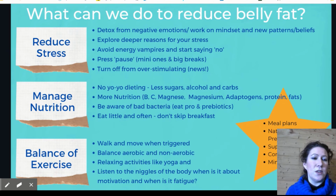We've got 3 elements: reduce stress, manage nutrition, and get the balance of exercise.